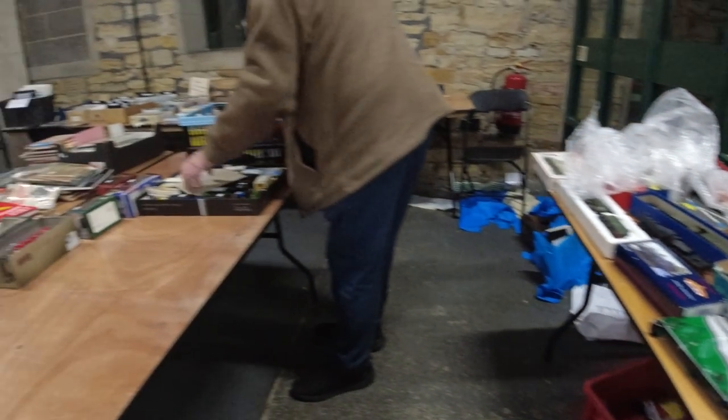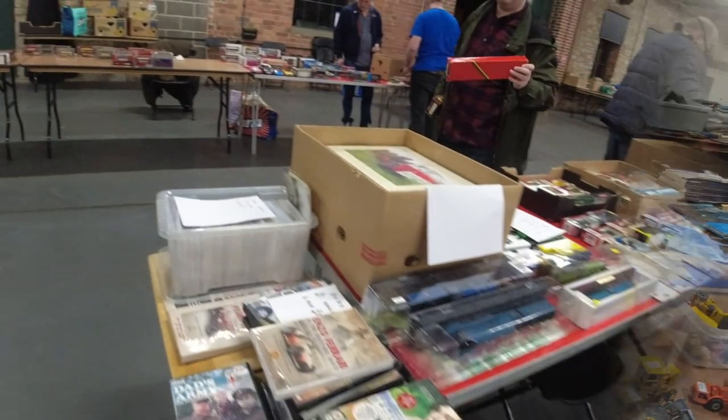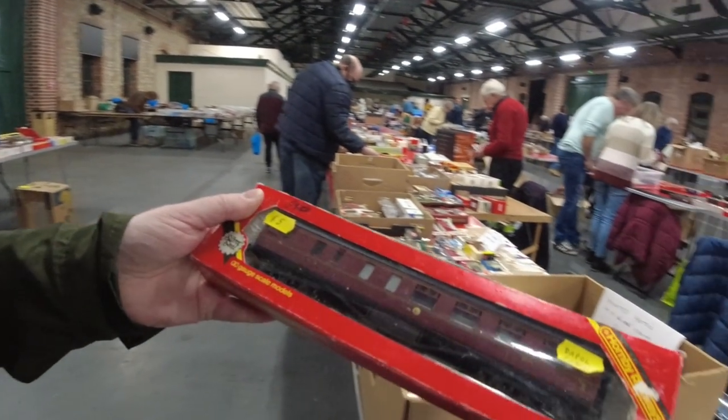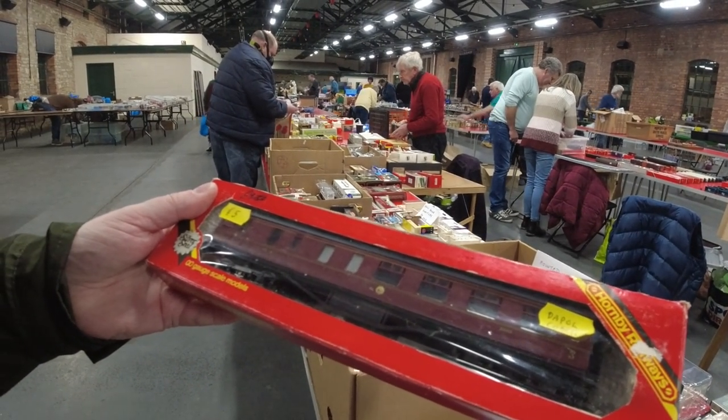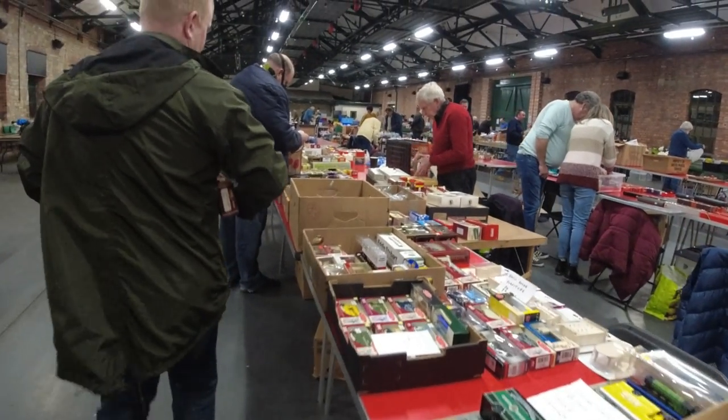On a mission now. And second one, finally. What is it? It's a Dapple coach in a Hornby box for £5. We'll see what else they've got. Okay.